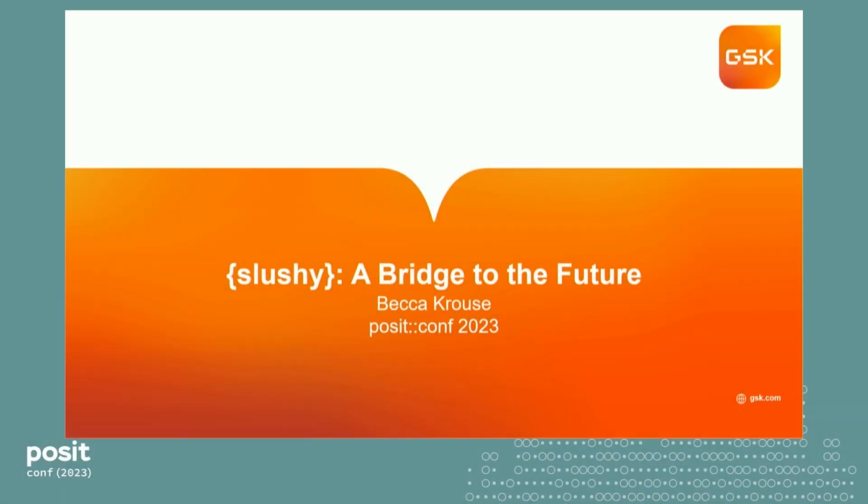I work at GSK in our Statistics and Data Science Innovation Hub, where my team works on tools and solutions to support our users across our biostatistics department. And today I'll be talking about one of these tools that we created called the slushy R package, which helps our teams build a bridge to the future.